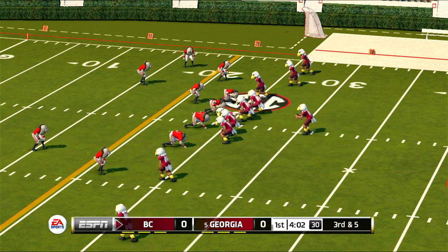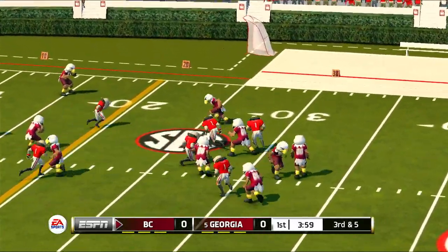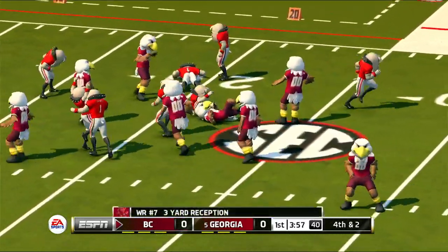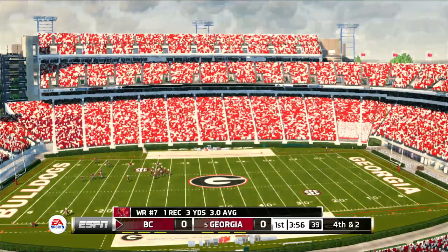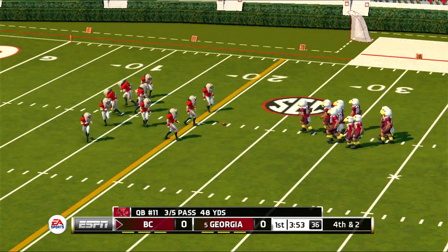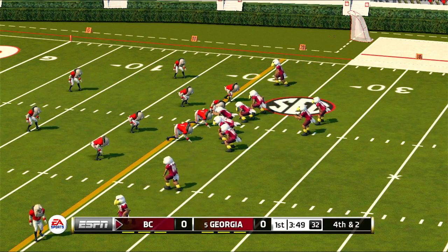So an empty backfield with 5 wide receivers. Quick throw out to the receiver. He's tackled at the 22. When you only need a couple of yards on third down, as a quarterback, you always want to try to find a receiver to throw to that's across the first down marker.